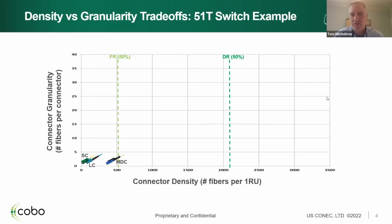That's what prompted the development of a connector like MDC, which has about 3 times the density of duplex LC. And so that starts to look like a good solution for perhaps an FR panel. Then you get into the MPO connectors, MPO12 or MPO16, 1 row. It seems like if you had 50% of your panel, if you could dedicate that to optical connectivity to the I/O, that would be ample. For DR, probably not. And then you've got the 2-row connectors for MPO, MPO 24 and 32.